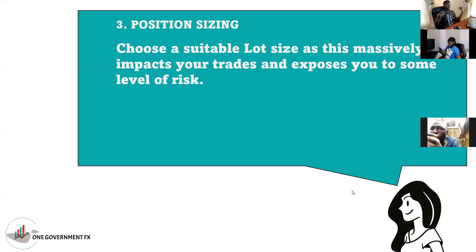Now, assuming I want to risk, say, $50, it means with one standard lot, the moment the market takes five steps, I am going to be out of that trade. I want to give myself an opportunity where I allow the market to take 100 steps before I actually lose that $50. So you want to ensure that your position sizes are very normal and you don't over-risk or over-leverage.